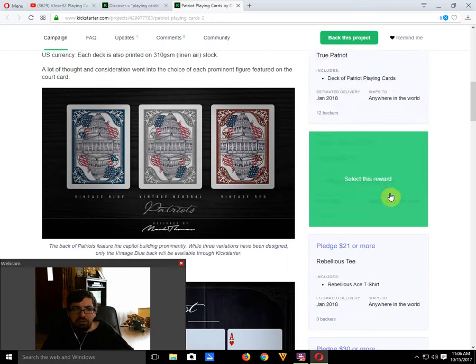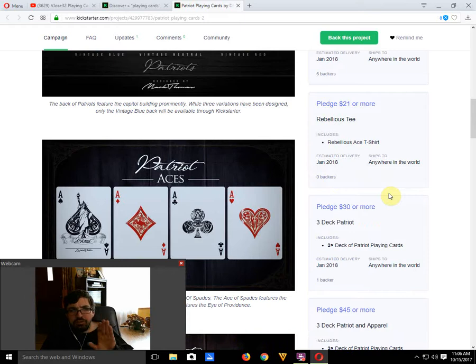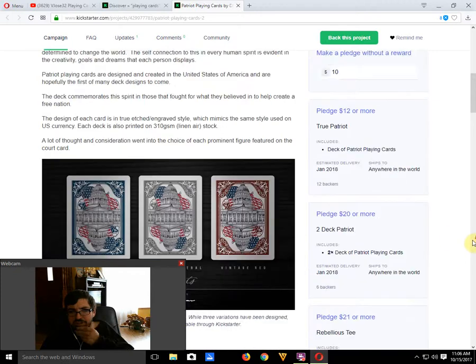Now, they do show you three different colors here: the vintage blue, vintage red, and vintage neutral. Okay, that seems like it's unnecessary, but okay. However, only the blue deck is available in this project, which seems kind of ridiculous.